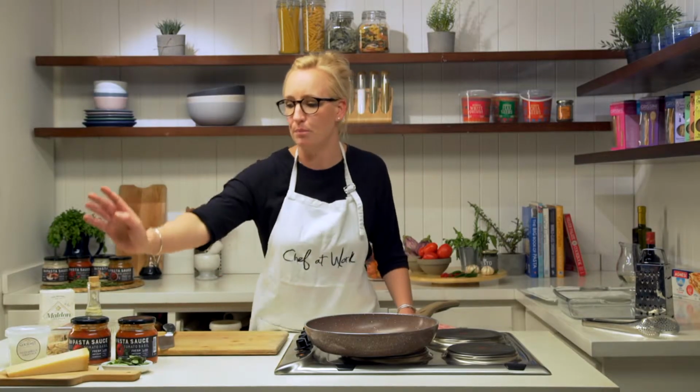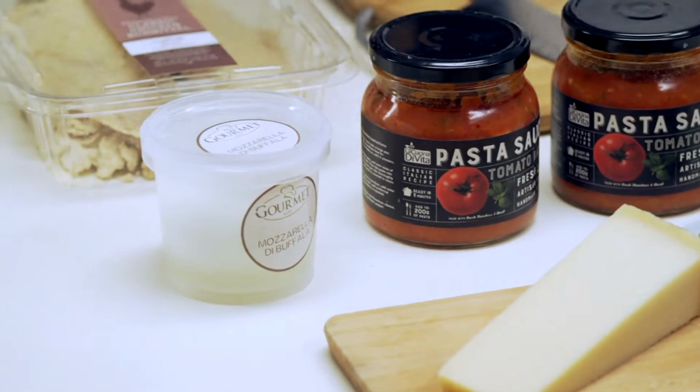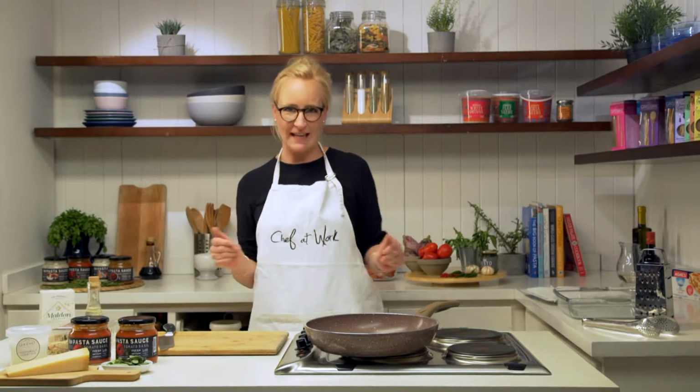And we also have fresh basil. Obviously, chicken parmesan, we can't have that without beautiful Parmigiano Reggiano from Italy and buffalo mozzarella. And that's our dish. Yay, let's go.